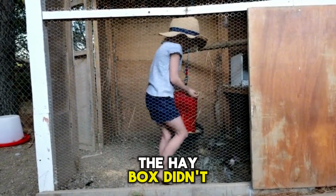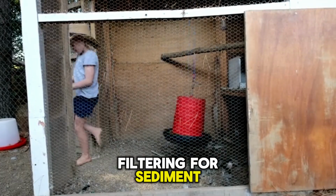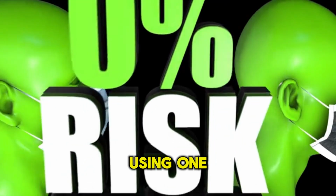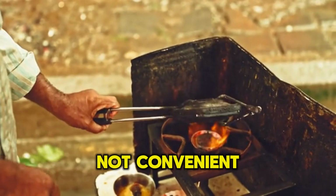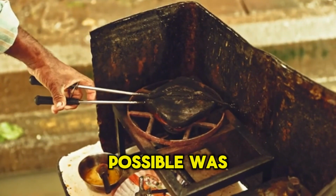The hay box didn't replace filtration. Water still needed pre-filtering for sediment, but for biological threats, it delivered 100% kill using 1/10 the fuel. When fuel was more precious than gold, the hay box made boiling possible. Not convenient, not fast, but possible. And in wartime, possible was enough.